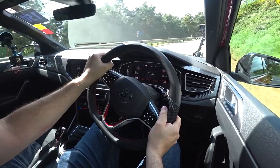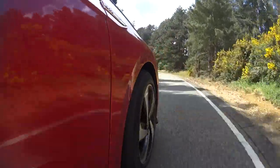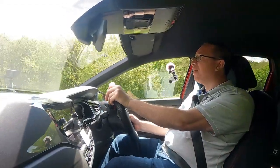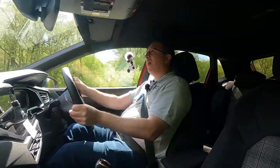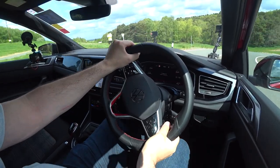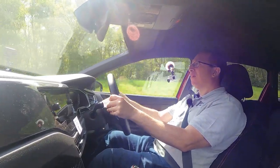Now we're starting to get into some more tight and twisty and exciting bits of road. This is the reason you'd buy a GTI, is for bits of road like this. Spend hours going around here. So we're going to go over to using the paddles and push on a bit more. And we've got some noises. I suspect they're not real, but does that matter? No, absolutely not. Hard up the hill.